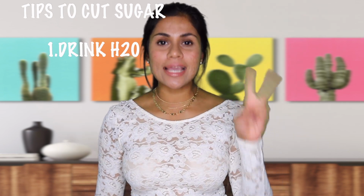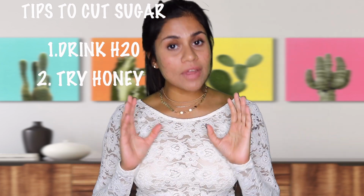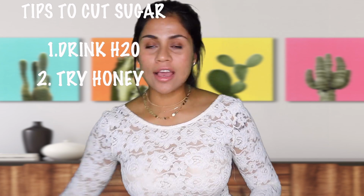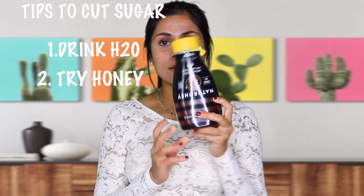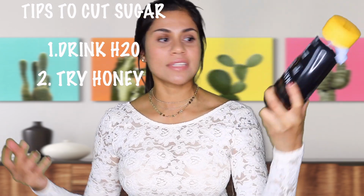craving down. The second tip is substitute sugar for honey. Now, when I say honey, go for organic honey. The honey that I use is this honey right here. So this is a regular honey that is available here in Canada.